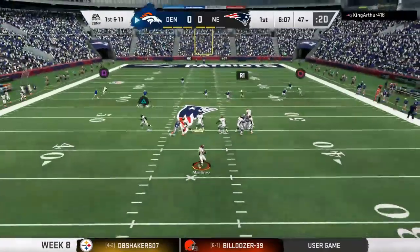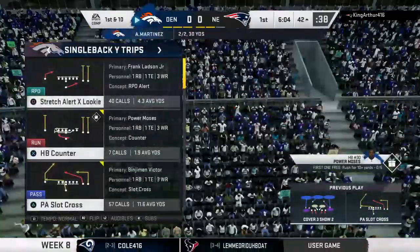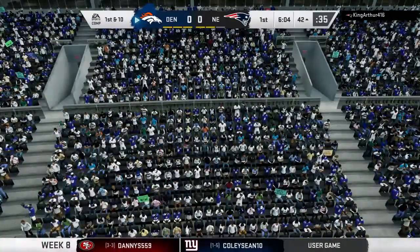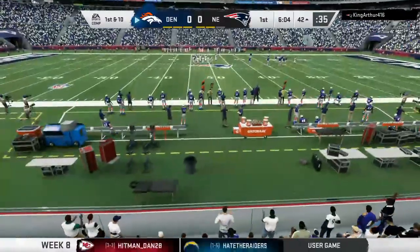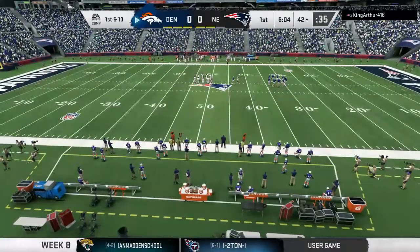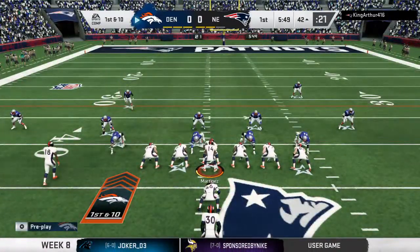Off the play fake. Martinez. He's going to find his running back. It's complete. And he'll be out of bounds just shy of the 40. That one going for a gain of 11 and a Bronco first down. So into Pat's territory now. Here's 1st and 10 at the 42-yard line.